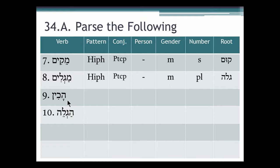Number 9, hakin. Is the hey a prefix? Well, it could be. Do we have a discernible lemma? We have kaf and nun. Again, if we know our vocab, kun is a hollow lemma. So we have a lemma. That means the hey is a prefix. We have hey with A class vowel.